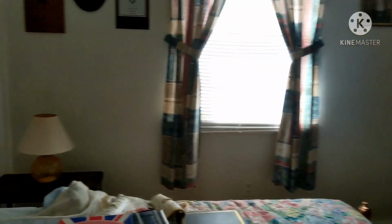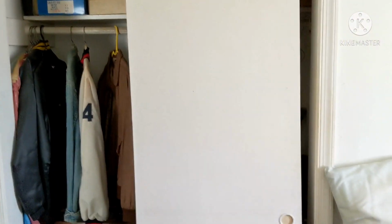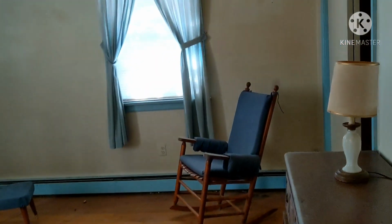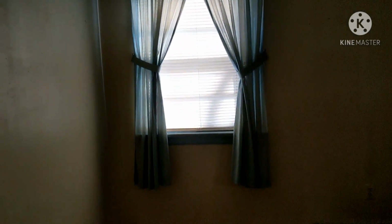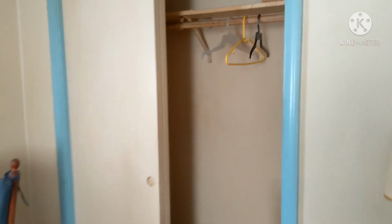Full-size bed. Not a bad closet. Double closet. I think this is king-size bed, master bedroom. The floors aren't in bad shape at all. The house needs some work, for sure. It's old. It's 63 years old. 67 years old. But not bad. I like it.